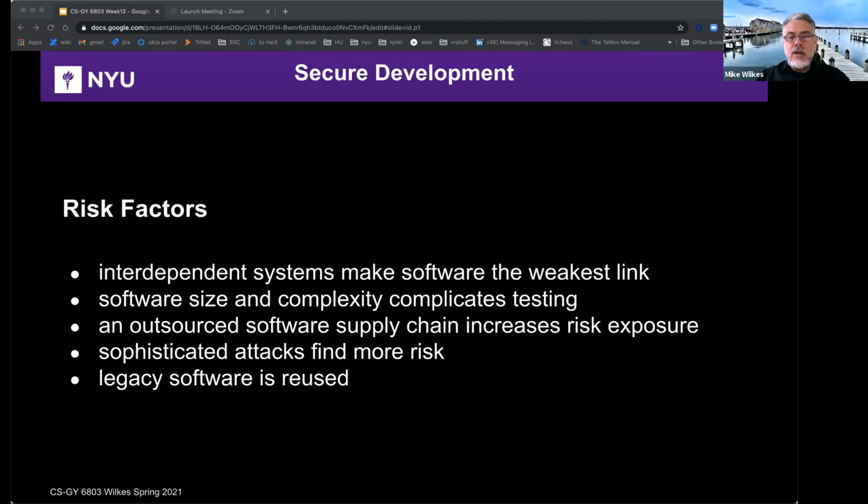Sophisticated attacks can find obviously more risk and expose that risk and exploit it. And of course, legacy software is often reused. That's one of the factors that we have to pay attention to. People just continuing to reuse a library that hasn't been updated and doesn't have the latest stable and secure packages included in it.